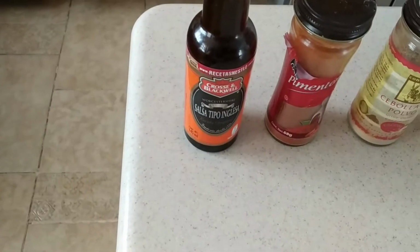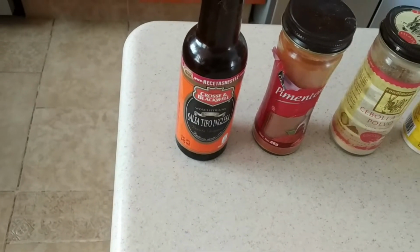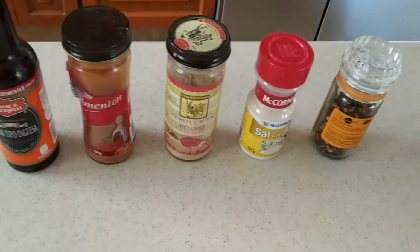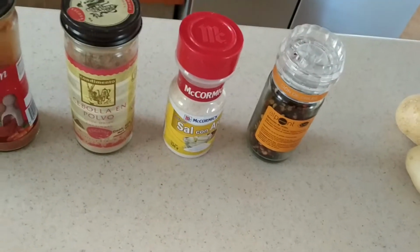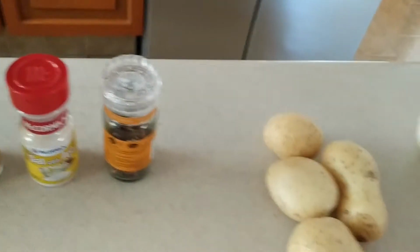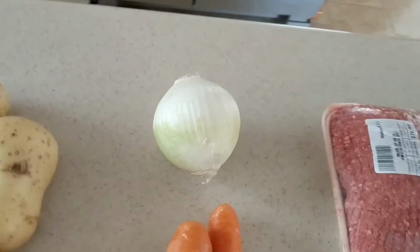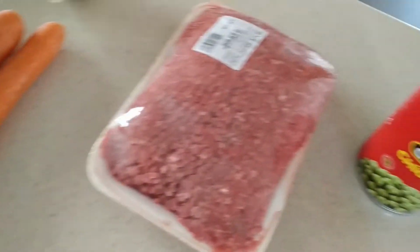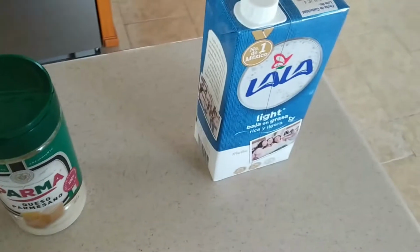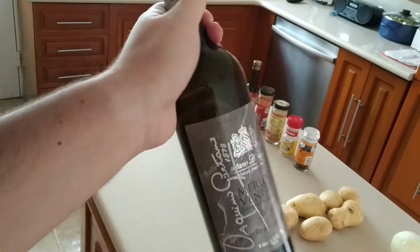Okay, so as always, we gotta present the ingredients first. So, here we have some Worcestershire. We call it English sauce over here, but it's pronounced Worcestershire sauce. I don't fucking know. Some paprika, onion, some salt and garlic, some chili leaves, assortment, from seeds, some potato, onion, carrot, the beef, some peas in a can, couple of eggs, Parmesan cheese, some milk, and the special ingredient, some red wine, baby. That's what's up.